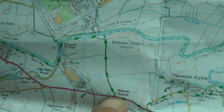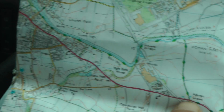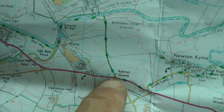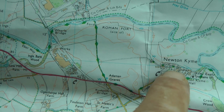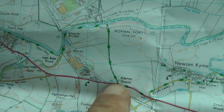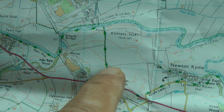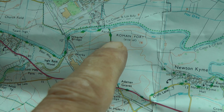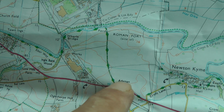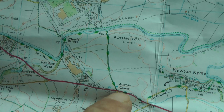which is part of the Ebor Way. On the left there is Boston Spa. You can see there, this is Newton Kymb. Bit of a Roman fort there. You used to be able to drive down here, but it was really rough. But now they've put a gate on there to stop you.